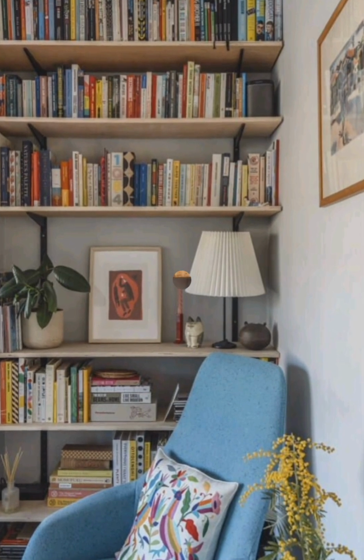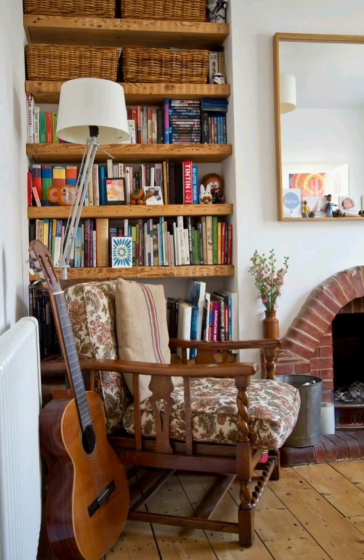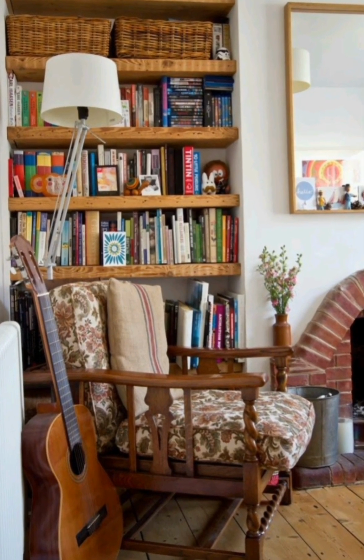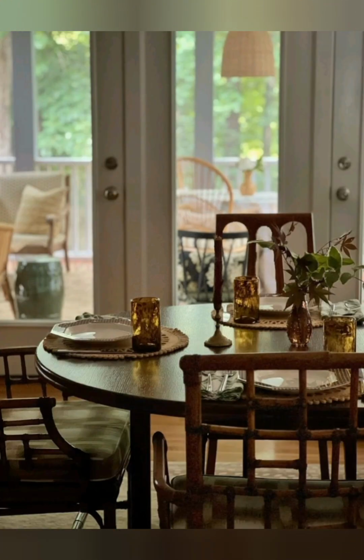Room by room vintage decor ideas. First, living room. Mix and match furniture from different decades. Add a vintage trunk or suitcases stacked as a coffee table. Incorporate vintage picture frames and mirrors.